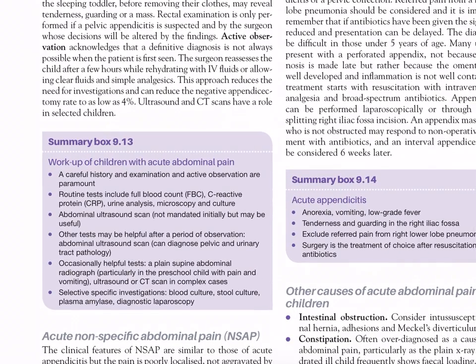Workup of children with acute abdominal pain. A careful history and examination and active observation are paramount. Routine tests include full blood count, C-reactive protein, urine analysis, microscopy and culture. Abdominal ultrasound scan is not mandatory initially but may be useful. Other tests may be helpful after a period of observation. Abdominal ultrasound scan can diagnose pelvic and urinary tract pathology.